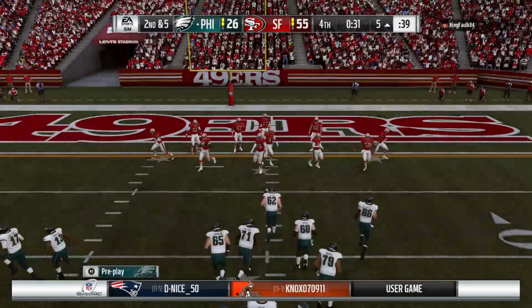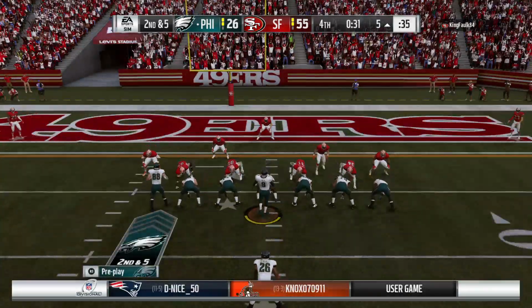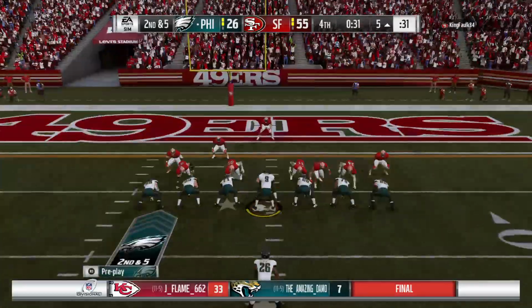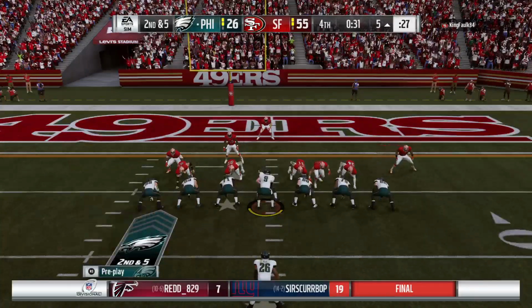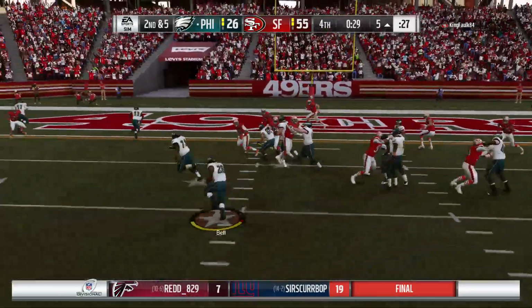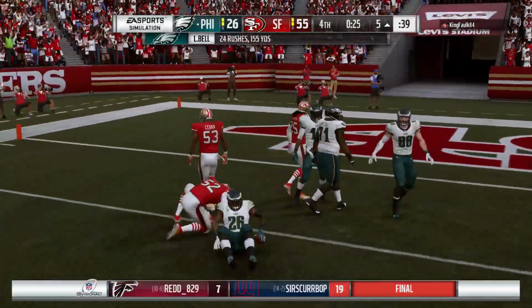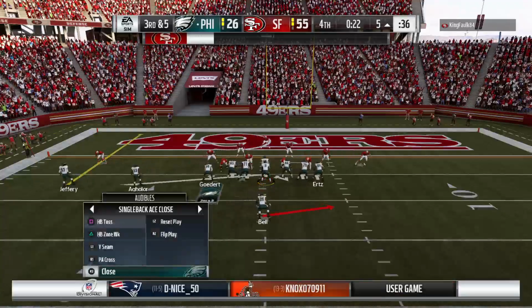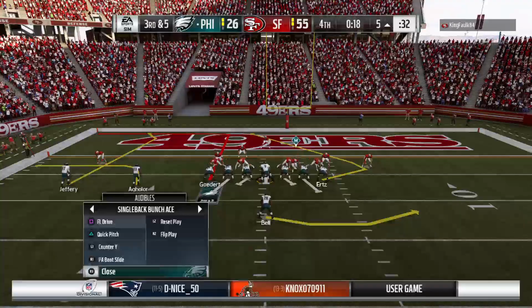2nd and goal, the lone man in the backfield, Le'Veon Bell. They come up with one running back. That's Bell. They get it to him running left. And he'll get this one back to the 5-yard line, but no further than that. No gain on the play there, and they're going to need to come up with something better here on 3rd and goal.